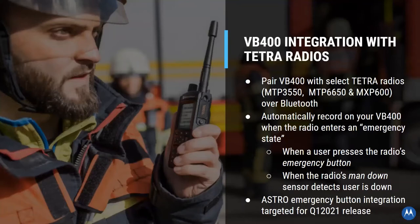Other ranges of radios, such as Astro, Dimetra, or even MotoTRBO, will be released later this year.